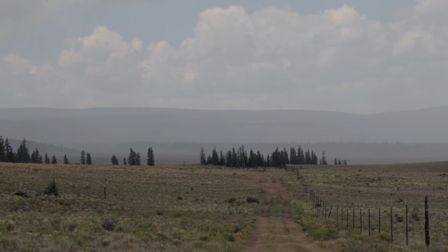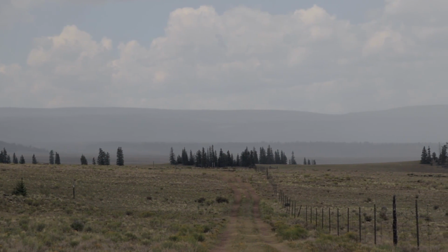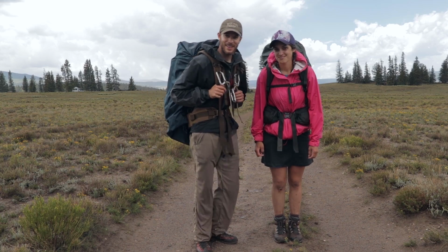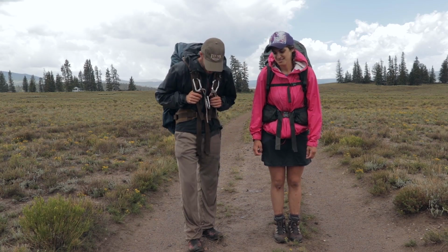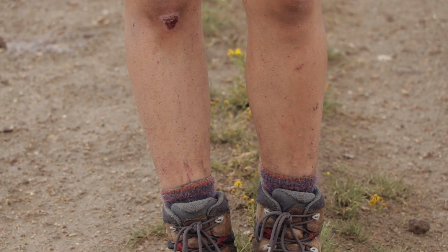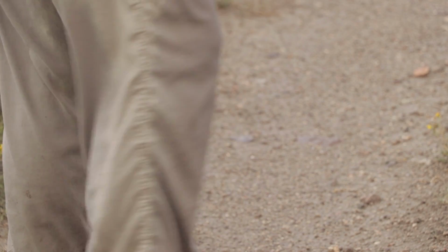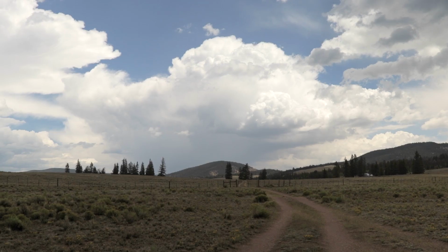Comes the rain. Yep. Now put the camera away. That was a fun thunderstorm and hailstorm and windstorm. And we're a little dirty. I'm pretty sure I can't wear that in the sleeping bag. So hopefully we find some water to wash up.